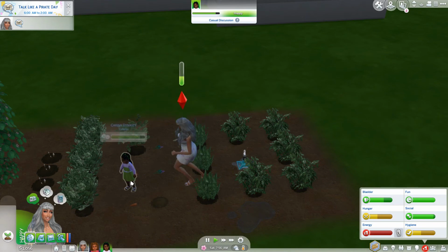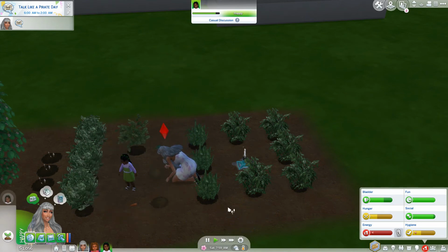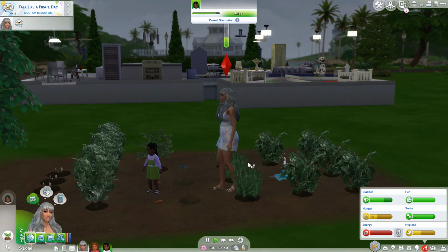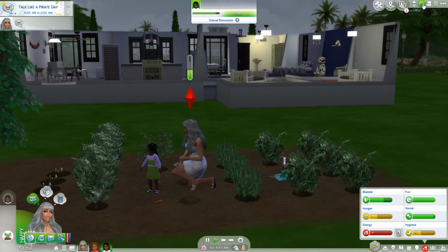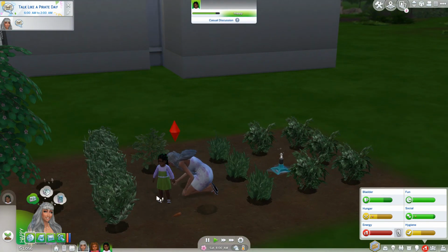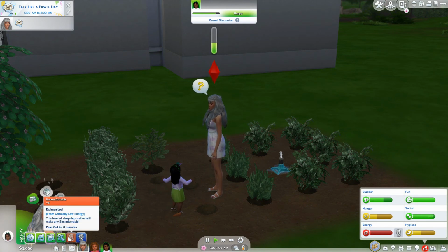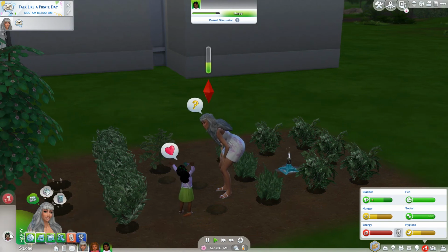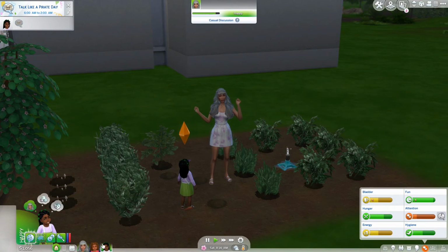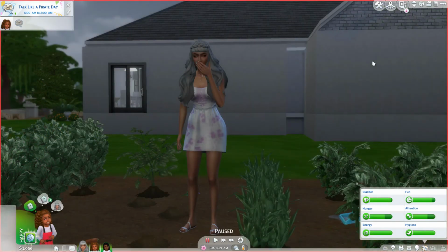Check toddler. And I still need to take a picture of them, but I will for Valentine's Day. Get them a little cute pose, because she's about to pass out. As soon as I start giving her attention. Yeah, I'm going to cut away.